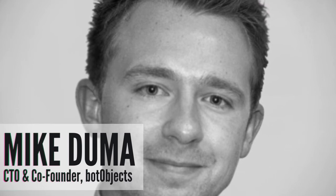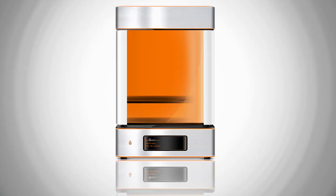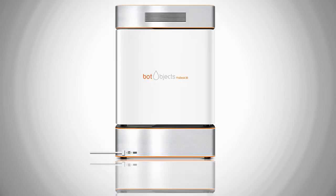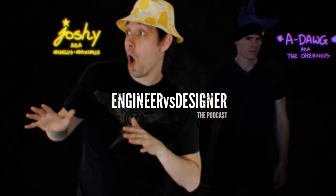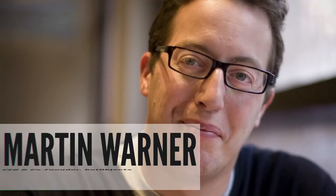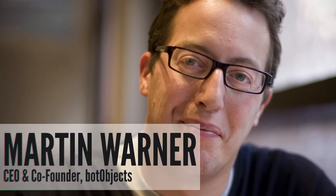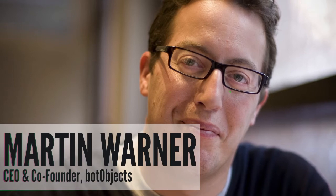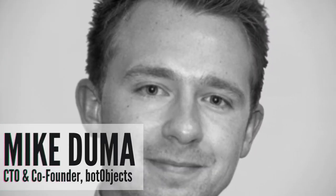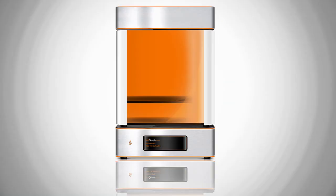So really interested in finding out more about the software. But first, what build sizes are we looking at here, Mike? Yeah, so the build height is 300 millimeters, and then the actual platform dimensions are 275 by 275, and that gives a build volume of roughly 1,380 cubic inches.